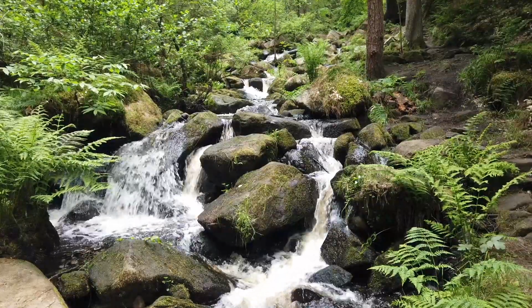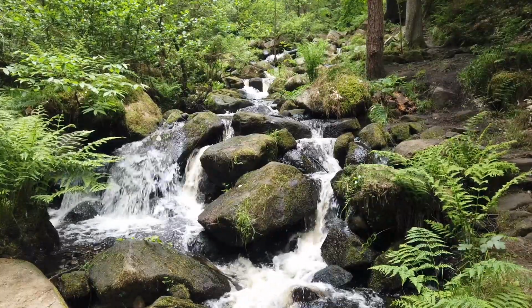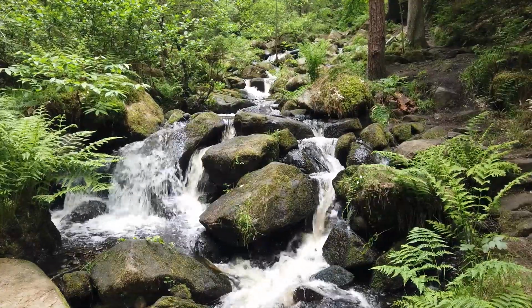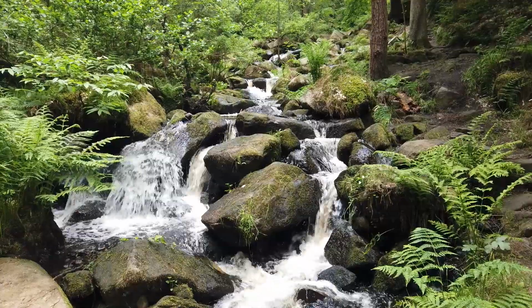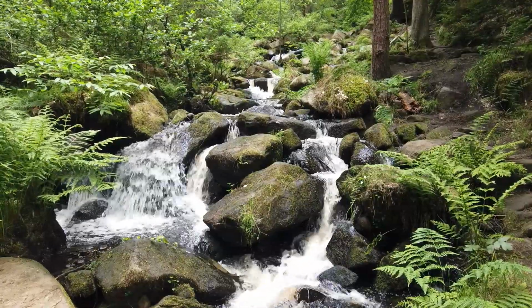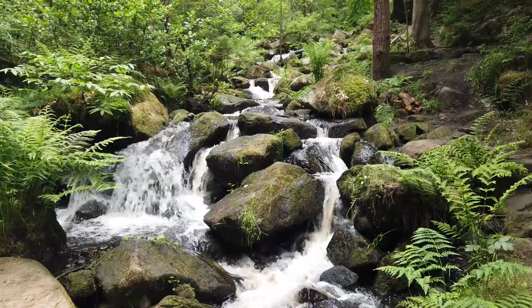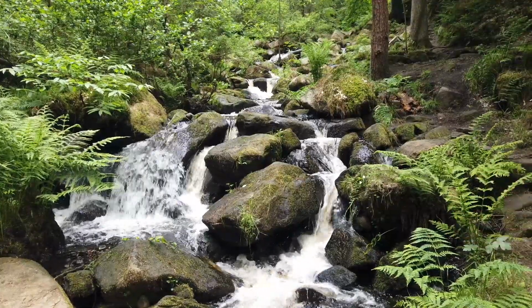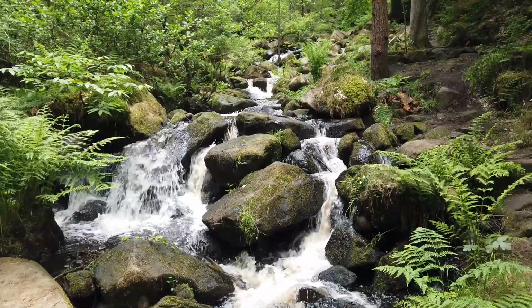Right in front of me, I've got where the water splits left-hand and right-hand side. The left-hand side bends back round and joins onto the right-hand side. And then I've just got these ferns just on the side of the path here. Where are we? Just here. Just helping to frame the outside of the image.